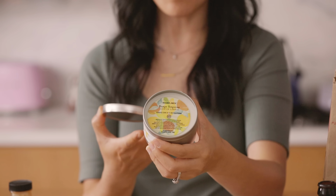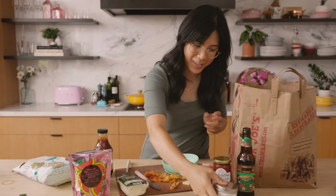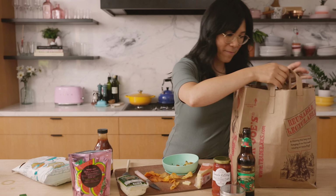Yeah, it's gotta be from Anthropologie, the same maker of that, because they also have a mango coconut tangerine one that smells exactly like this. $3.99 for this, and you can't beat that. It smells like summer.